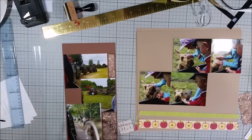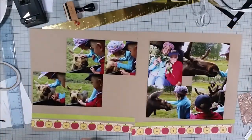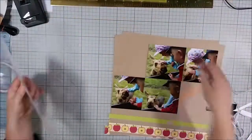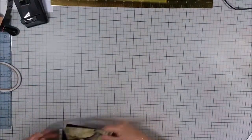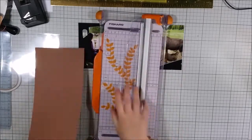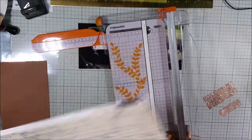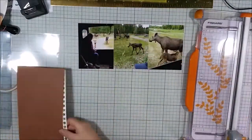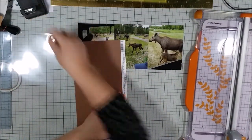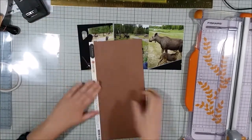On the right there, you see that I have prepared tan cardstock and paper strips of apples, and the coordinating backside paper. On that paper, it's just a green sliver, and that's because we got to feed the moose apple pieces and pieces of raw potato. And I felt that those apples could spice things up a bit, because it's a lot of brown here, and I wanted to use the green because it resembled the color of the grass. I felt the apples were a good accent, a good symbol for the pages. So that was my goal.